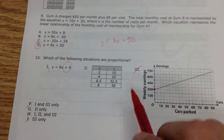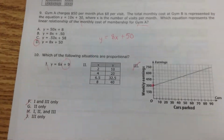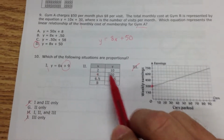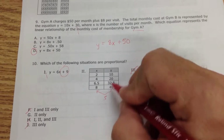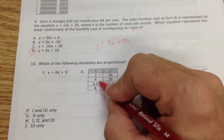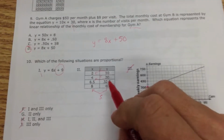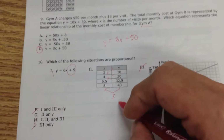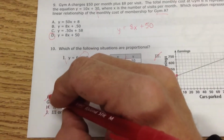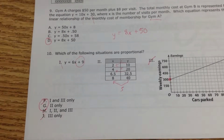Okay, so all you have to do to figure this out, remember, is if every time you divide y by x, you get the same answer, it is proportional. So, this divided by this is 5. This divided by this is 5. This divided by this is 5. And since you have a calculator, if you put this in, 32.5 divided by 6.5, you would get 5. So that makes it a proportion. And your answer is G.